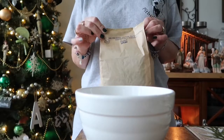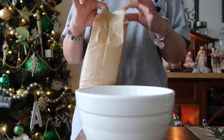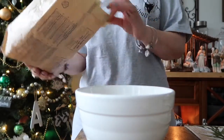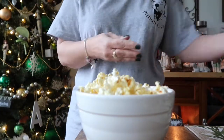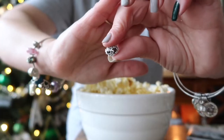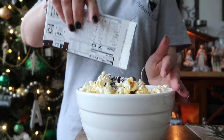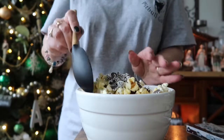I've popped my popcorn. Oh my gosh, my house smells like a dang movie theater right now. Shake. You could also do this once the popcorn has cooled down. Totally up to you. They're like tiny little chocolate morsels. Just pour them in. You can mix it, you can leave it on top, however you want to do it. We'll give this a little mix.